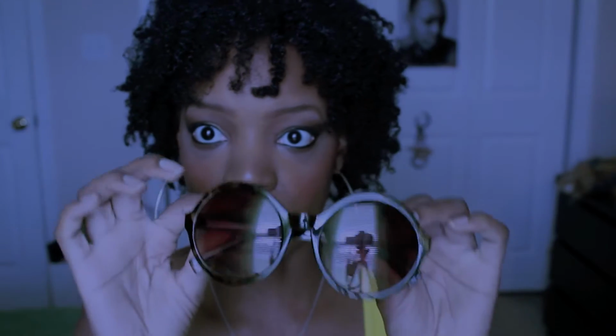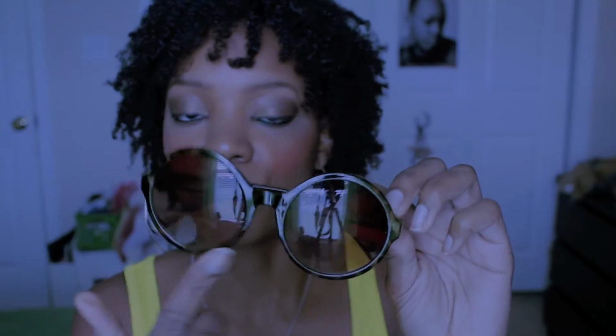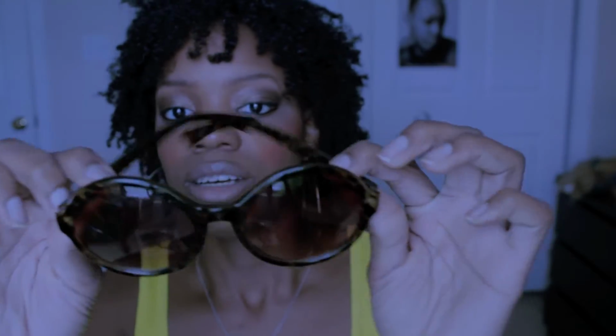And the next pair I have are these round ones, also from Urban Outfitters. They call this a turtle print, as I've seen. Sleek, very cool, hippie type shades. I love wearing these with my fake Afro puff. So yeah, these are cute. I think these are also $14.